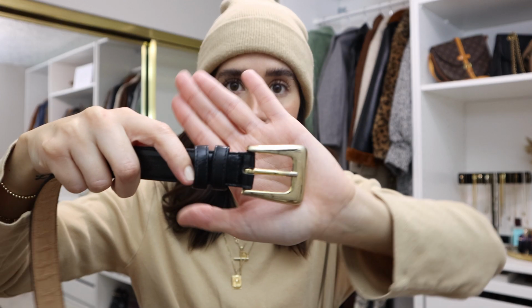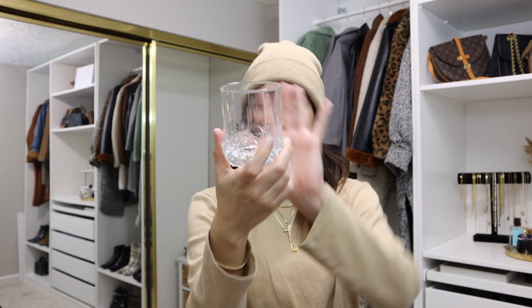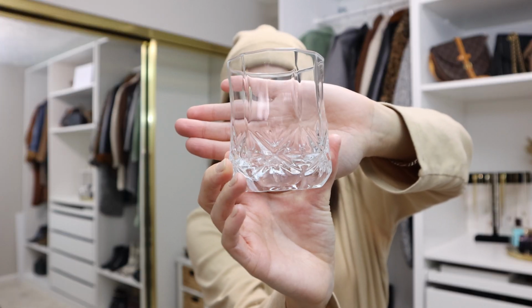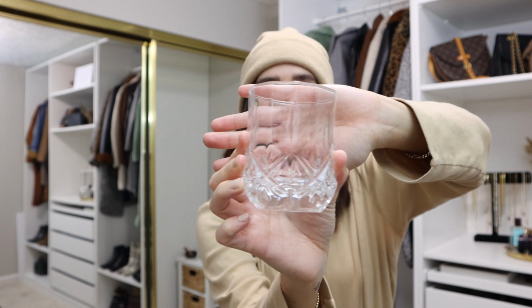Yay. Now accessories, I only got one, which is the belt that you're looking at right now. I really love the design of this. Love me a good belt. And as far as home decor things, I got the 2 cups. I got this one. It's so cute, looks so fancy, and it was only 99 cents. Perfect for any cocktails or even like a small coffee. And as well as this cup over here.